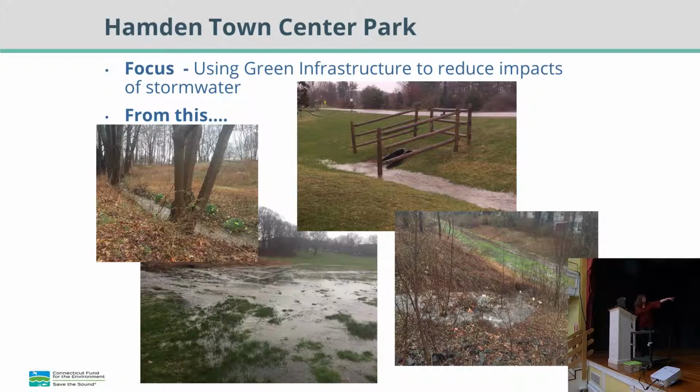Across the field into another channel where you've got a lot of volume of water and a lot of speed going into another pipe and then straight into Shepherd's Brook Diversion Channel, which is a small spur of Shepherd's Brook, which is an impaired waterway.